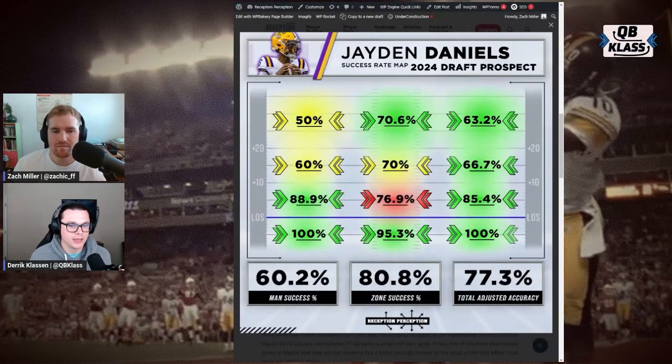I think his pocket management is almost non-existent. He's very much a guy where if he feels like things are warming up in the pocket, he's just gone. And he's definitely a good enough athlete to get away with that, especially at the college level. I think at the NFL level, that's going to be a little bit trickier to get away with.